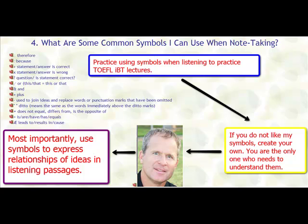I also gave you a symbol that's used to join ideas and replace words or punctuation marks that have been omitted. I also gave you the symbol for ditto, which means that this is the same as the words immediately above the ditto mark, so there's no reason to write something twice if you've already said it, but you need to say it again. I gave you the symbol for does not equal or differs from or is the opposite of, and also you have symbols for is, are, have, has, or equals. And finally, the symbols for leads to, results in, or causes.